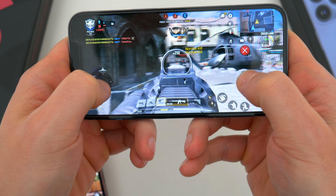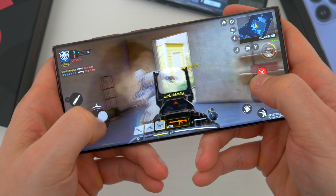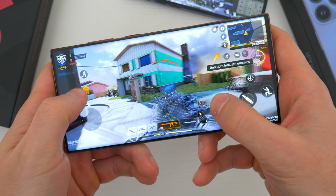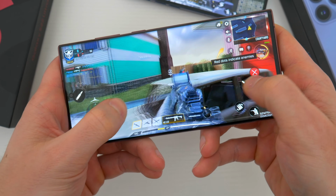As well optimized as each one of these phones are, and even with their differences, the S22 Ultra just offers a bigger battery capacity to start. And with some tweaking, like bumping down the refresh rate and screen resolution, you can absolutely make this phone last all day and then some.